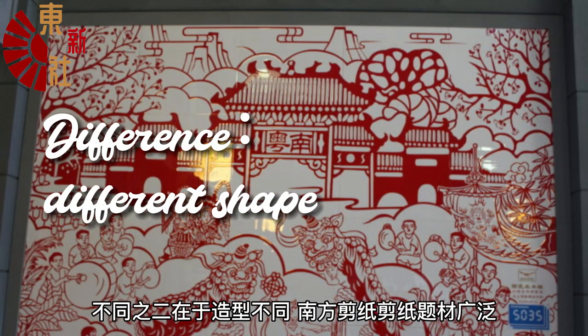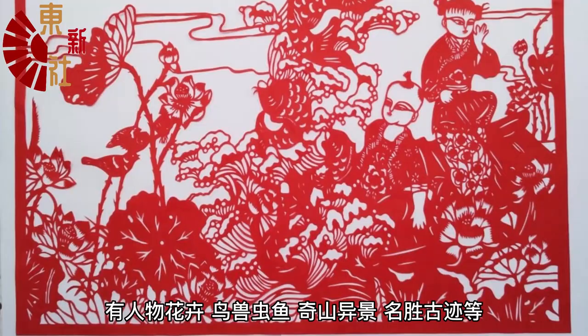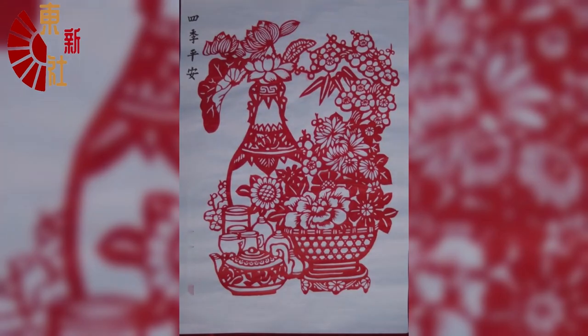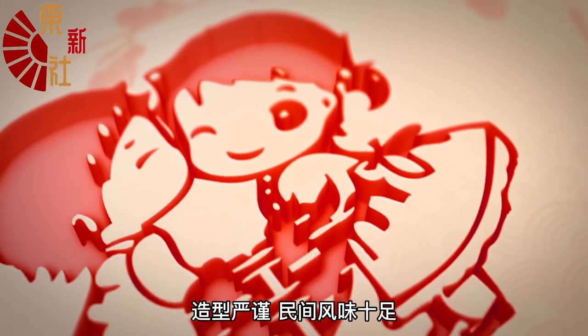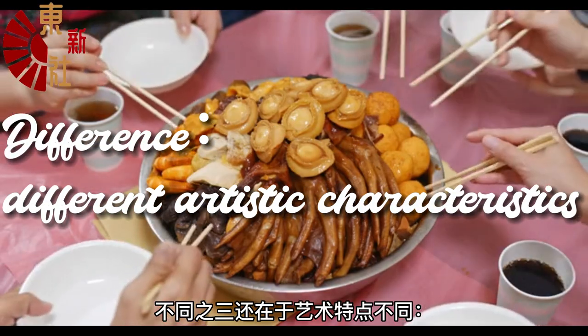The second difference lies in the different shape. The Southern paper cut theme is wide. There are flowers, birds, animals, fish, strange mountains, scenic spots, especially the four flowers. The Northern paper cut has four character activities: flowers, birds, fish and insects, birds and animals, folk legends, rigorous shape, full of folk flavor.